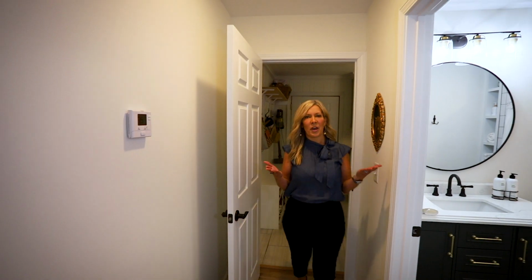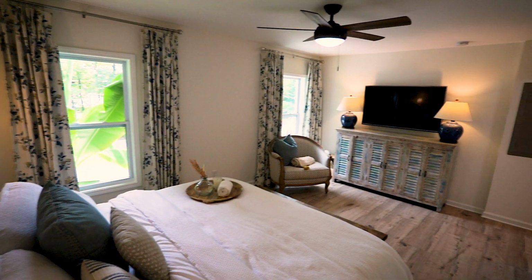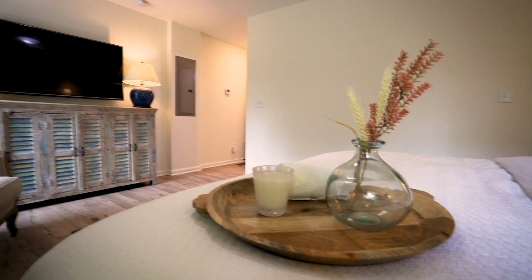Now we're on the other side of the home where we have the second owner's suite. Honey, this would be amazing when our parents come to stay. How cool would it be for them to have their own place? Yeah, we need a room like this. Can maybe we make this happen?